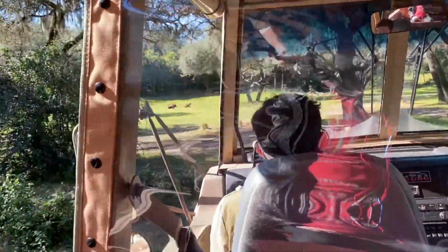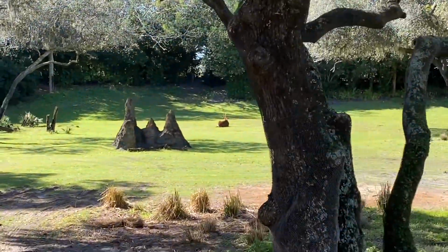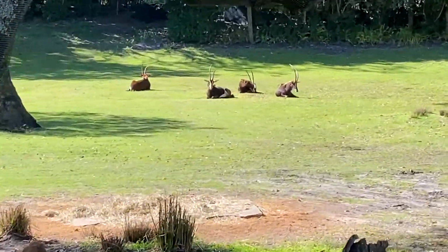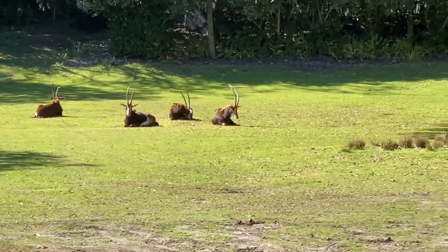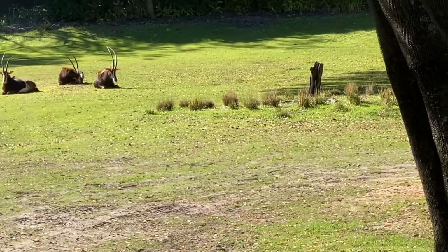Sable antelopes are to the left with the sharp, curved back looking horns, designed to take on the fight, even against a large predator. The sable antelope is the only species of antelope brave enough to take on the lion.